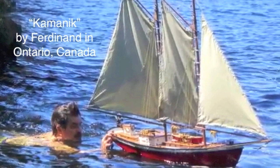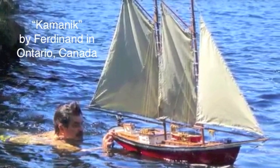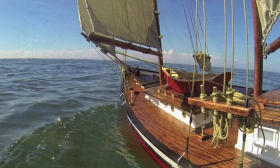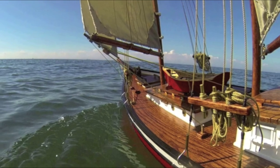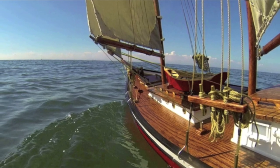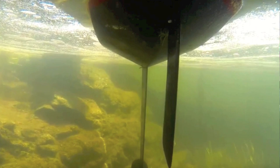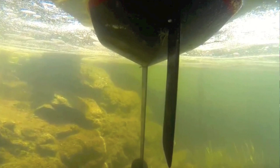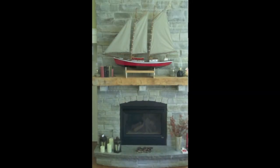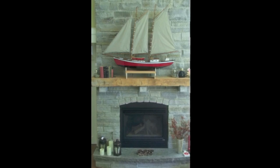Here is Ferdinand with his schooner Kamanique in Ontario, Canada. He did a beautiful job building this boat to the Irene design, and he has posted really nice videos on YouTube so we can all see Kamanique sailing. At home, Kamanique enjoys a place of honor over the fireplace.